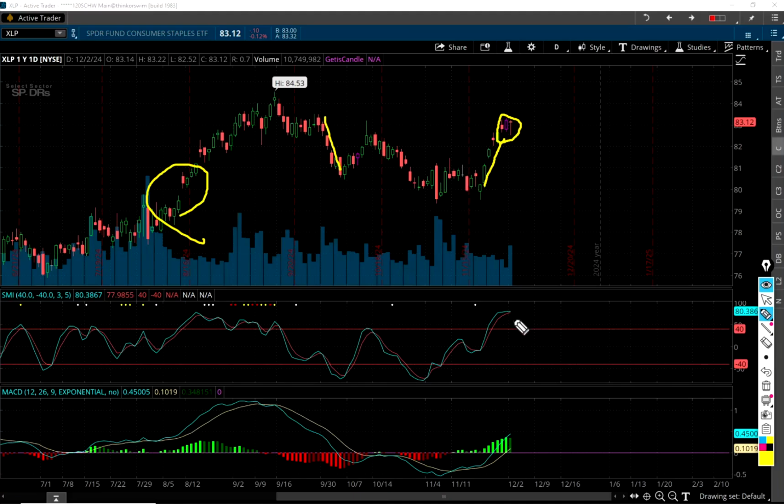Here's how I would do this. If it comes down like this and starts turning up again, that's when you go long right there. If it comes all the way down and touches, you've got to be a little bit careful. As long as it's still positive momentum and then goes back up, you can go long. But it's better if it doesn't come all the way to the bottom. Or if it just touches right up at the top and then turns and goes up, that would be even better.